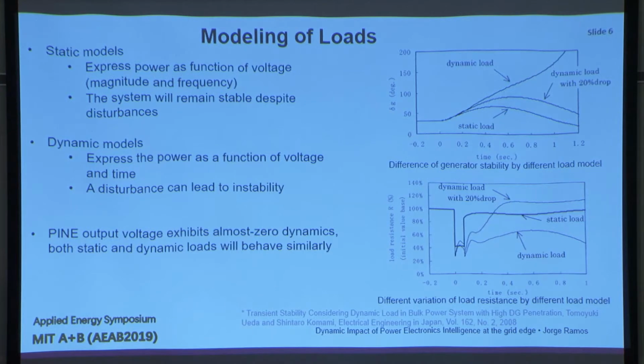made by engineers from the Hokuriku Electric Power Company in Japan. They connected different loads to a generator to see the effects of a voltage disruption. In here, after 0 seconds, they simulated a voltage drop, and we can see that the dynamic load goes out of synchrony, but the static load remains stable. And we can see here the impedance of the dynamic and the static load.